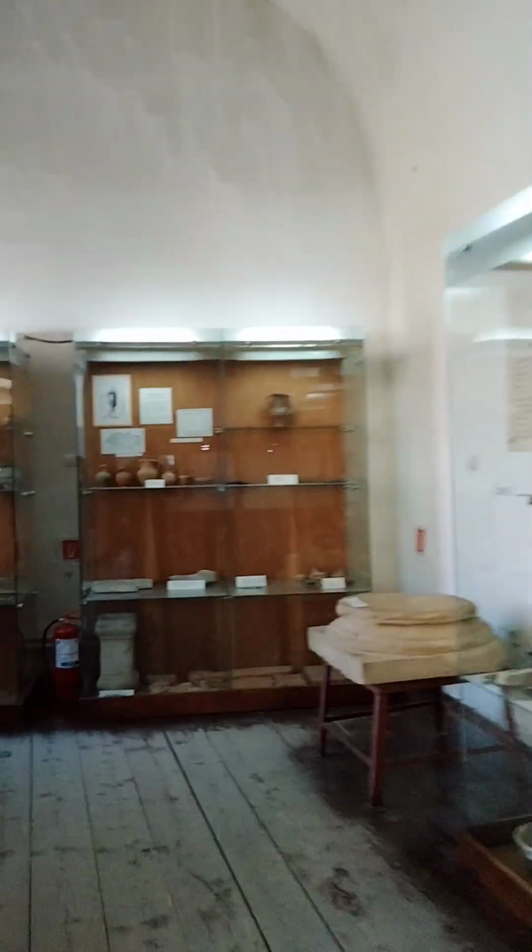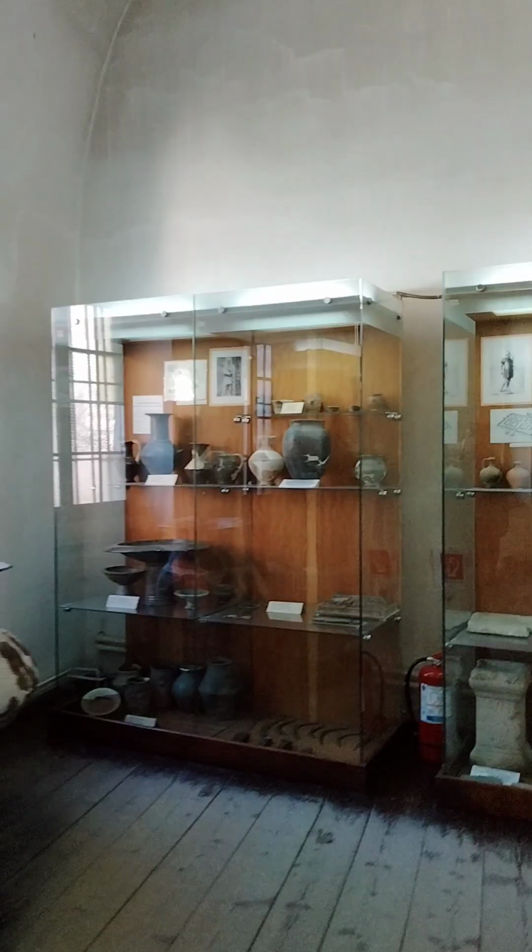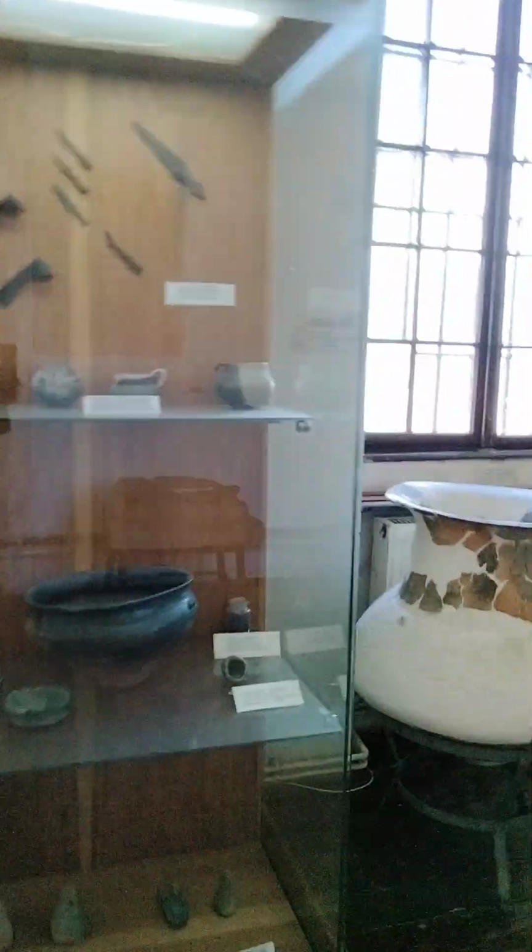inside this museum. It's a very antique museum. Everything is creaking, but these are all obviously the authentic and original floors of this museum. And even these vases are authentically made in this part of the world.